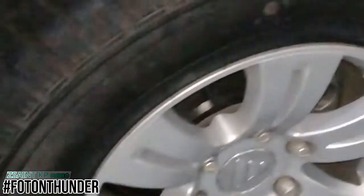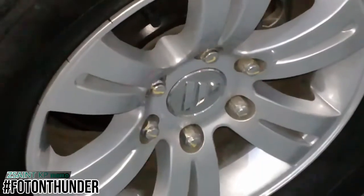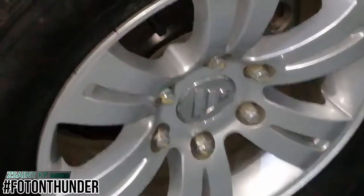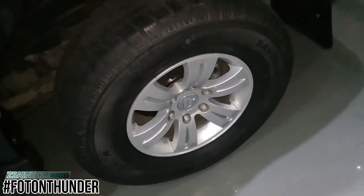Meanwhile, the suspension of this Thunder gets double wishbones in front with coil springs and a 5-link rigid axle at the back. The approach and departure angles are 28 degrees and 23 degrees, with 230 mm of total ground clearance for this truck.